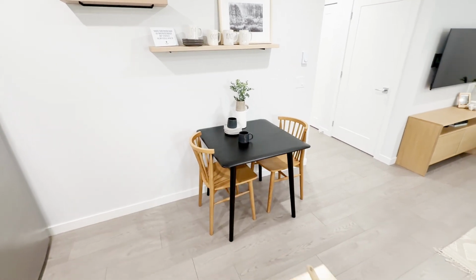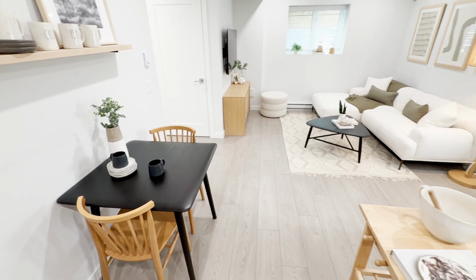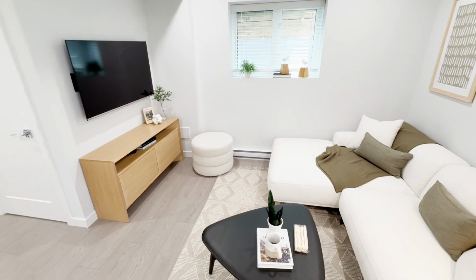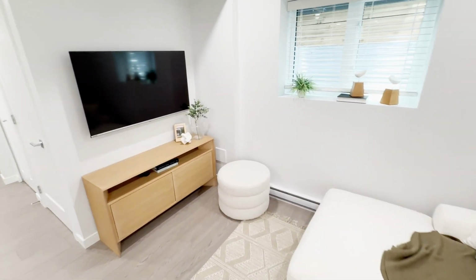I'm sure you could probably fit a larger one. There are a few different ways that you could set it up. I'll leave that up to your imagination. But this is a nice little cozy space to rent out. Or even if you just want to leave this, turn this into a bit of a rec room or a flex space, or just leave this for maybe your in-laws to come.